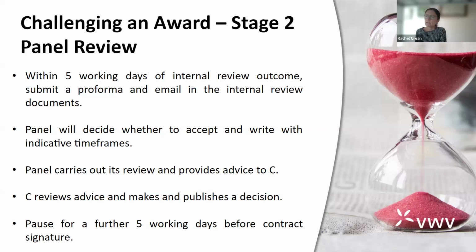The expectation is that you aren't drafting extensive additional representations at this stage, which I suppose is another reason to make sure your representations as part of the internal review are as comprehensive as possible. You can't skip the internal review stage or the panel won't accept the referral. And the SOP for the panel says any representation should, unless there is good reason, only address matters that have previously been raised with the relevant authority.